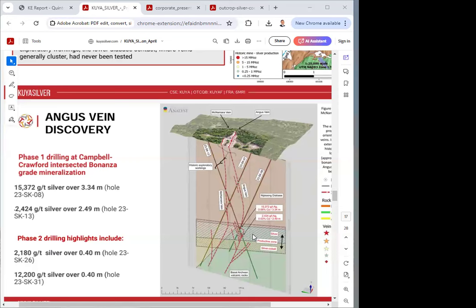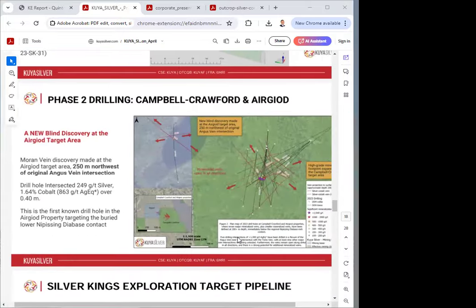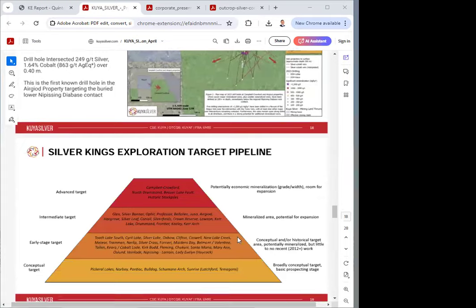Each one of those veins or fractures can host a few million ounces, maybe 10, 15, 20 million ounces, and you're going to have multiple ones. They show two there, which is great. But I think, go to the next slide, I think they're going to have a lot more than this. The reason I say that is because this isn't quite the image I was hoping for, but that's all right.